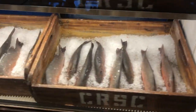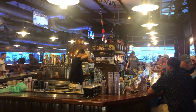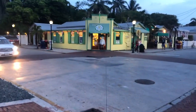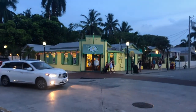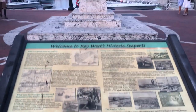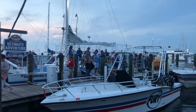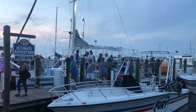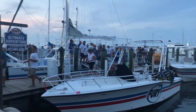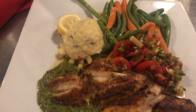Local catch. Across the street is Kermit's Key Lime Shop. I'll try that out later. I believe these people are coming in off of a catamaran. I'm not sure where they've been. They're pouring off of this thing. There's a lot of them on that boat. And I got the grilled snapper, vegetables, and smashed potatoes.